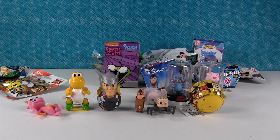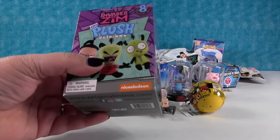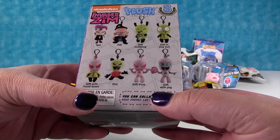Okay. All right, next up, let's see. We have all this stuff. I'm going to open this. Okay. Invader Zim original mini plush clip-on. Nice. So there are 8 different ones.